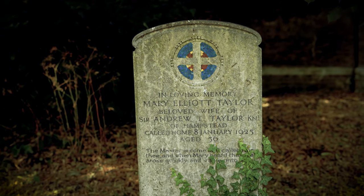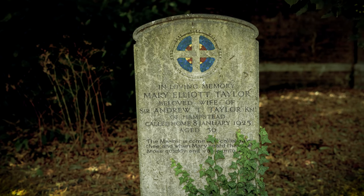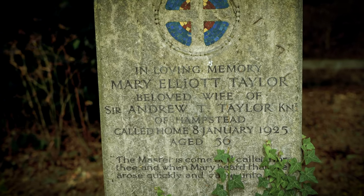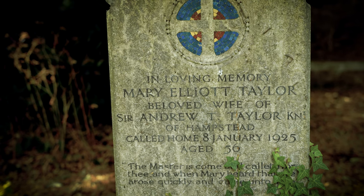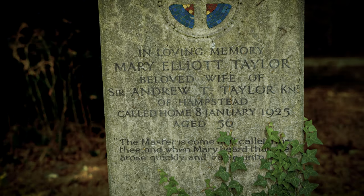This one fooled me. I came from afar, I said, wow, a tomb of commonwealth with color. But it's not because they are standardized. I was fooled. This is just another traditional tomb. Mary Elliott Taylor, here she lies, in 1925 at the age of 56.